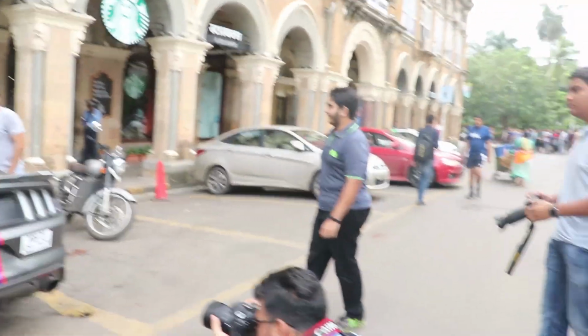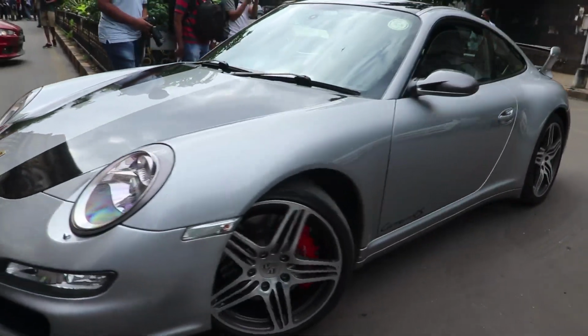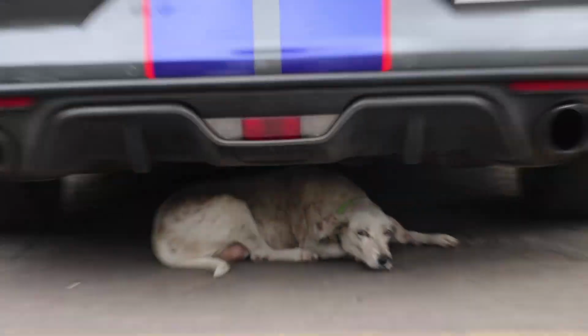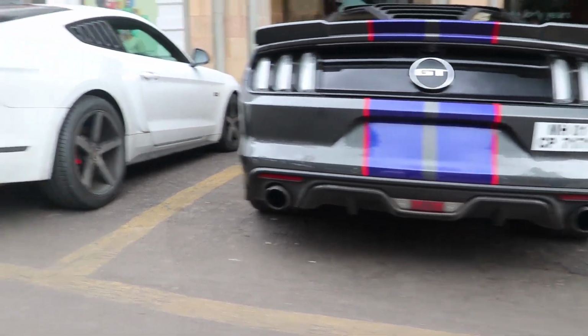So guys, the best experience was with this car, with the supercharged Mustang. Insane drive, insane. Huh? Two Mustangs parked. Super, where's the Evo? Oh yeah, there it is. Many cool cars on the way. Living a supercar life in India. A few moments later. Hey, where is the dog?